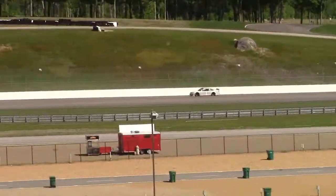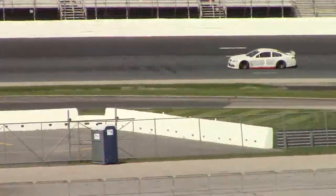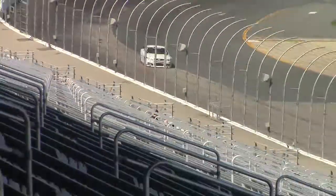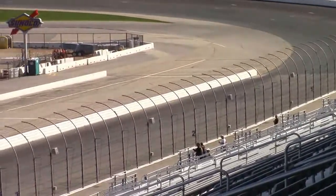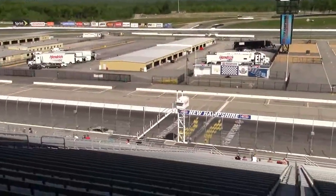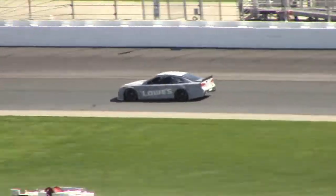Jay McMurray, all-star winner. Also the driver that picked up the piece of cement in Dover. His car seems intact today. Another driver coming up the front straightaway here. That is last week's winner at Dover, Jimmy Johnson.